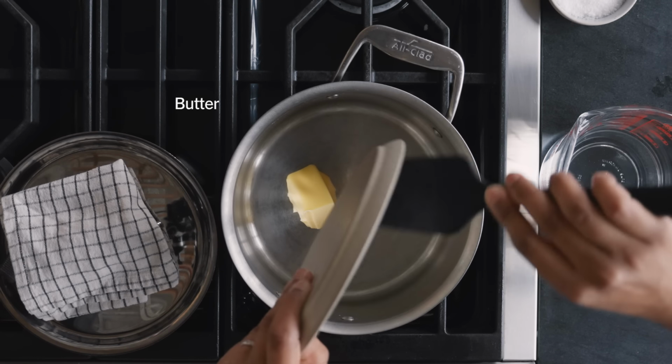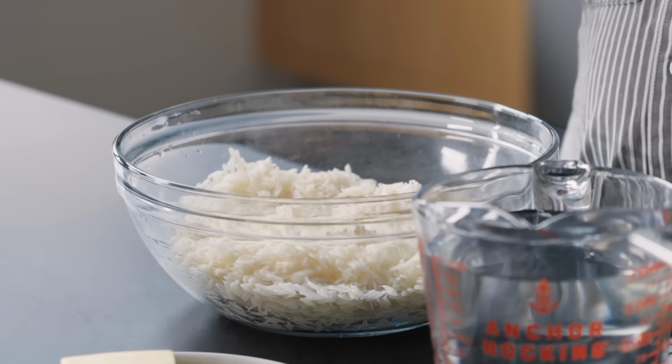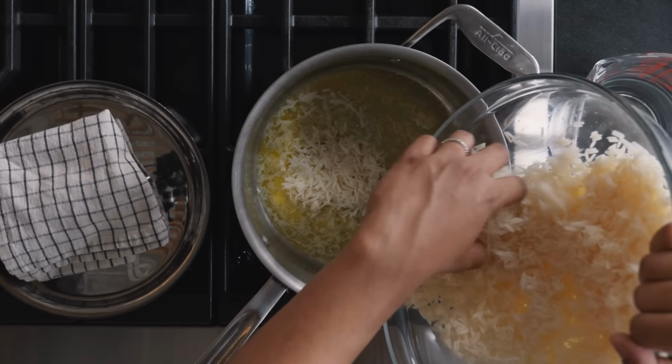First step, I'm just gonna toast the grains in some butter. The rice I've already rinsed and soaked. So we're starting out exactly the same way as we do with steamed rice. This is actually a Sohla basmati, which means that it's parboiled. The great thing with the Sohla basmati is it can handle a longer cook time. So this is a great place to start your pilaf journey because it is a very forgiving rice.